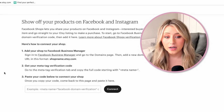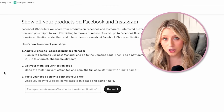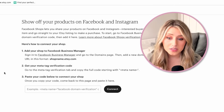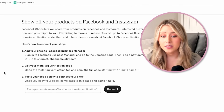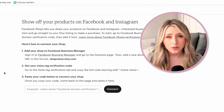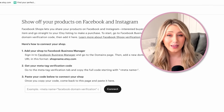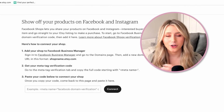And then from there, we can add in our meta tag verification, and we will copy that full code with the meta name equals, and then you can copy your code, paste it in this area, and that is how you may see people linking their Instagram shops on Instagram without actually selling directly through Instagram. You're actually just selling through Etsy to your Instagram or your Facebook. So if you're already on Instagram and Facebook, this is just a really neat and easy, syncable way to share your Etsy listings on your Instagram and Facebook.